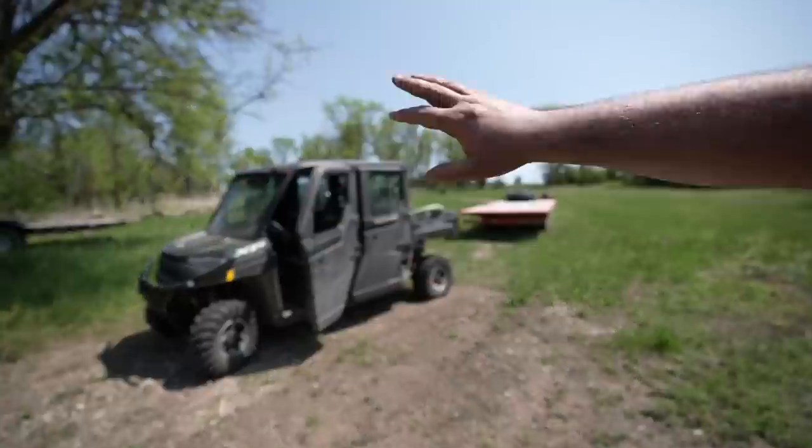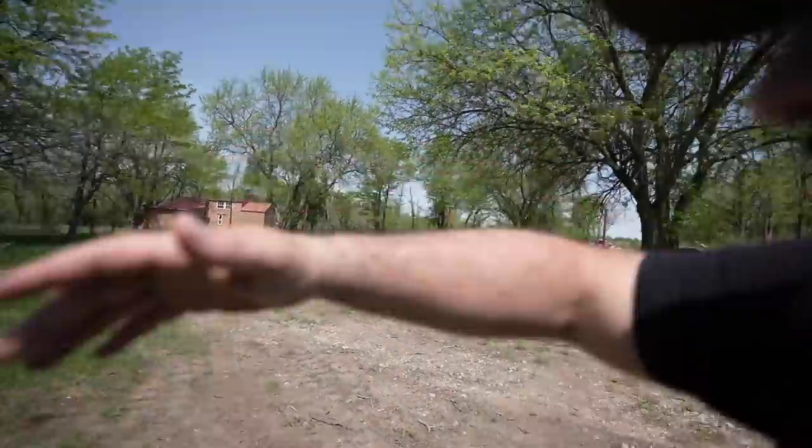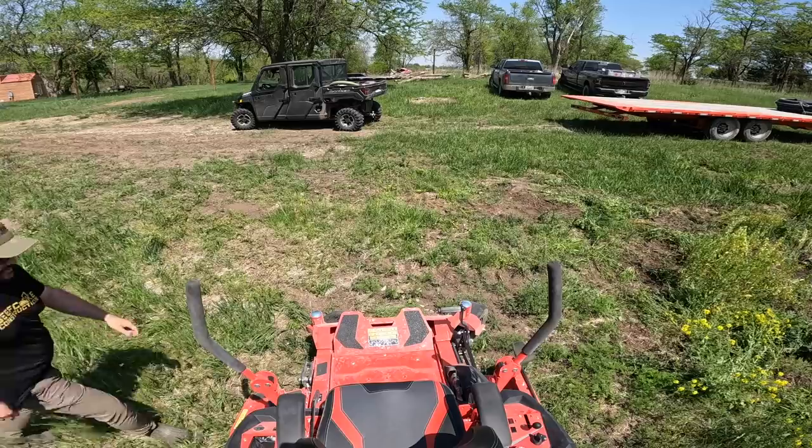Mow everything here, mow it by the entrance, by the cedars. Everything you see here has got to be mowed. So with that being said, you guys enjoy.